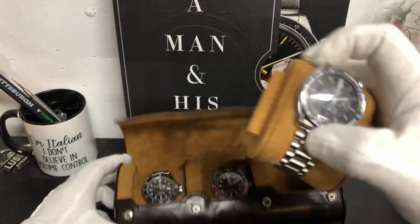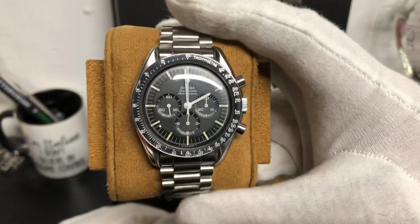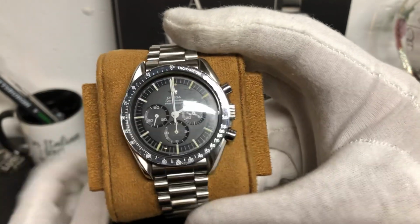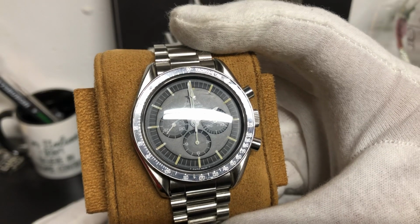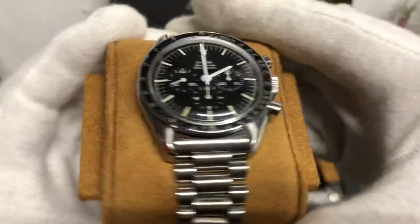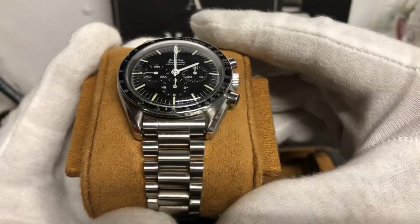So going on next to another classic, let's do the classics first. So here is the original Omega Speedmaster. The reason why I say original is because the newer models are definitely not moon watches. This one is a moon watch. So the moon watches are the 105.012 or the 145.012. This one's a 145.012, which is one of the models that went to the moon.